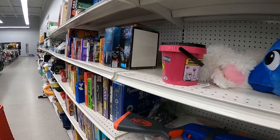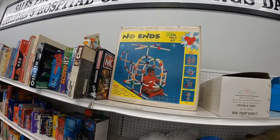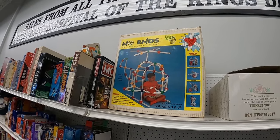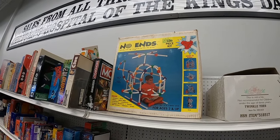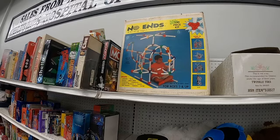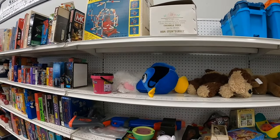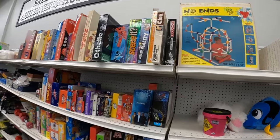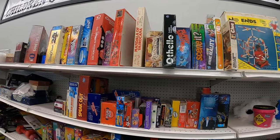Doll of the Month. No, oh, that's one I've never seen. No Ends. 1498. So you can make, I guess, all kinds of things, like life-size things. That's kind of an interesting piece. It's a big box, though, just in case you can't really tell.